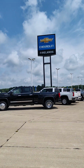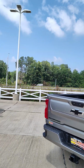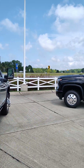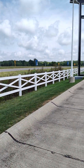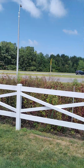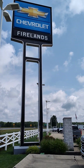at Fireland Chevrolet here in sunny Vermilion, Ohio, right at the intersection again of busy State Route 2. Just get off at the State Route 60 exit ramp, which is right here if you're coming from the west. So if you're coming from Sandusky, Toledo, Michigan, coming down Route 2, you'll just get off at the ramp as soon as you see these trucks. Come on down and see us. Can't wait to help. Can't wait to get you driving that new Chevy.